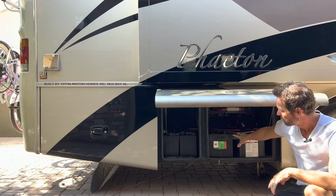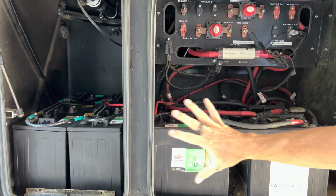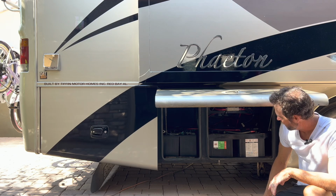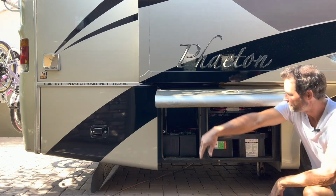That's standard. But because of the refrigerator, it's a huge, massive refrigerator, like a regular house refrigerator, we added 4 more. So you have 8 6-volt batteries. These are only about 1.5 years, 2 years old. They're in great condition. So here's also the control panel that runs all the electrical of the RV.